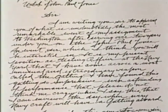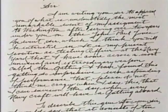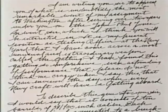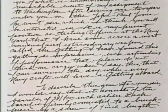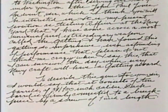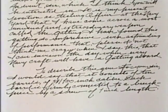It is in my present position as testing officer at the Navy Yard that I have come across a most unusual and extraordinary weapon called the Gatling. I have found this Gatling so impressive, even astounding of performance, that, please do not think me crazy when I say this, that I can envision the day when every Navy craft will have a Gatling aboard.